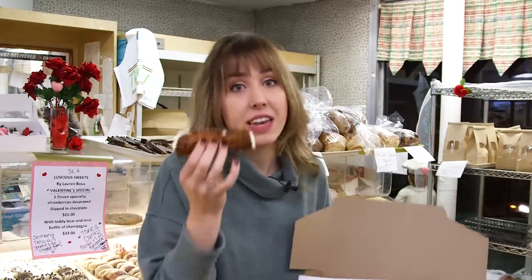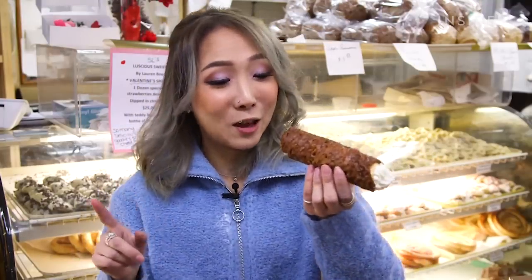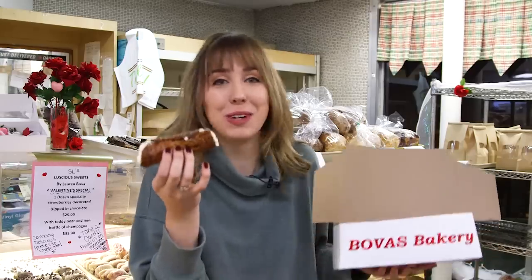That is phenomenal. I'm not kidding. Please come here and eat this. Boston really knows how to make their cannolis. I can tell you that much. I want everyone in the world to experience this.